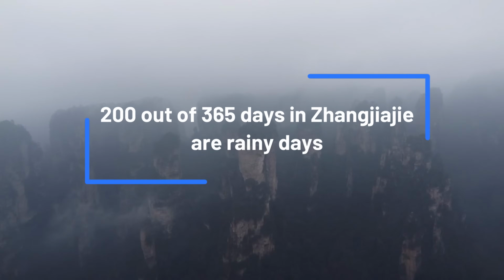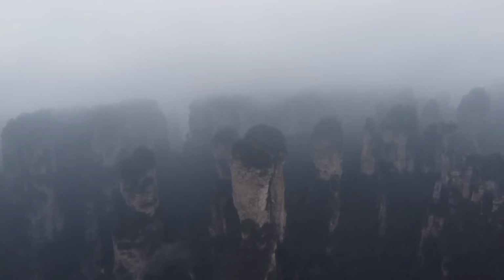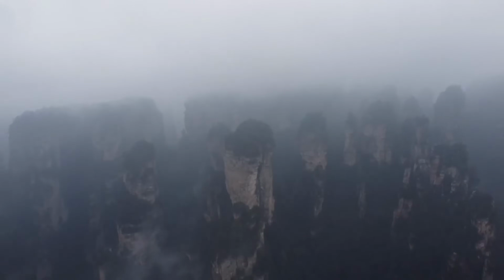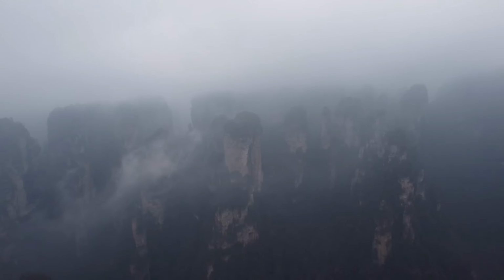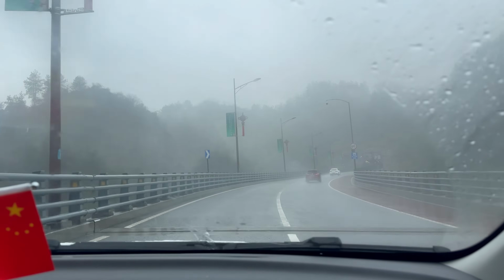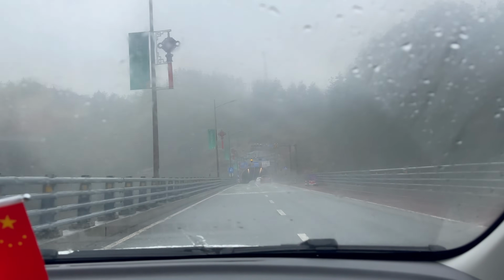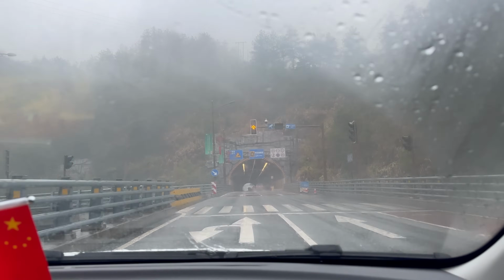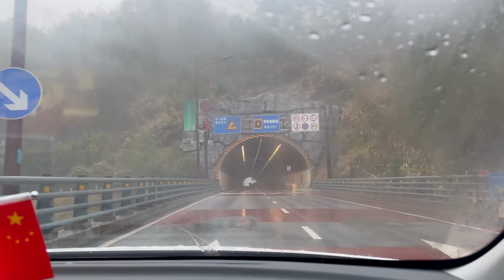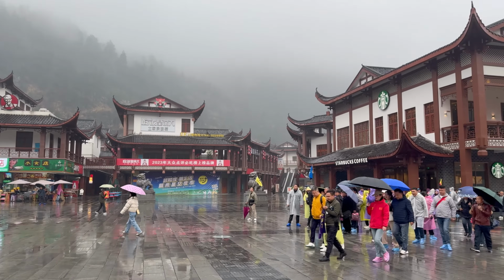Interesting fact, out of 365 days in a year, in Zhangjiajie you can expect 200 days to be rainy, during which you will not be able to see anything through the fog. It is always good to check the weather forecast and come on a day that is not foggy if your timing permits. For us, we don't have the luxury of time and we'll have to make do with the rainy weather. We come to Zhangjiajie National Forest Park in the morning from Zhangjiajie City via our DiDi ride, which is 30 kilometers away and costs us just 56 renminbi.